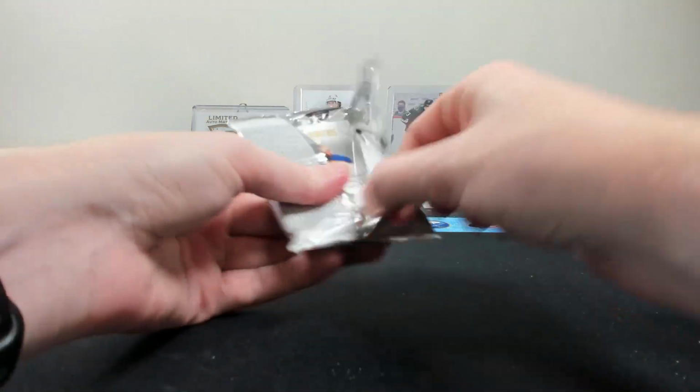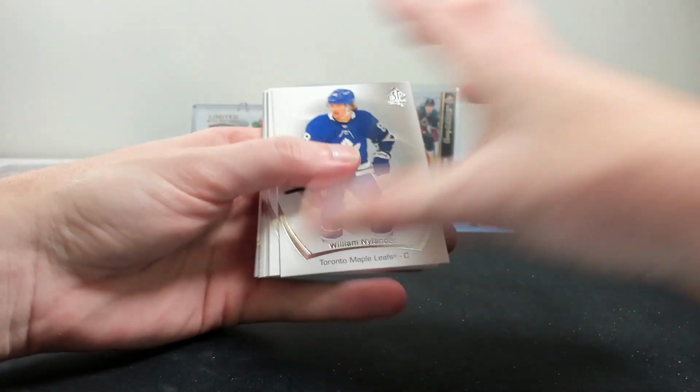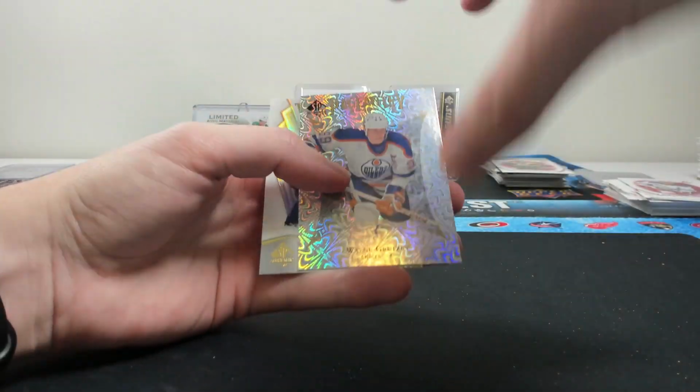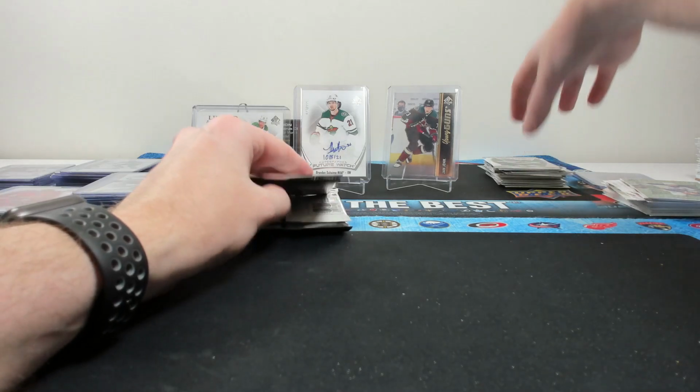But nice Pavelski auto to 99. So I'd say our two biggest autos are both Pavelskis. The Duhame's still probably bigger just because it's the inscribed Future Watch. Limited Red of Bergeron for the Bruins, Gretzky for the Oilers on the pageantry, and True Leaders of O'Reilly for the Blues.